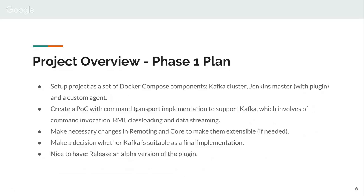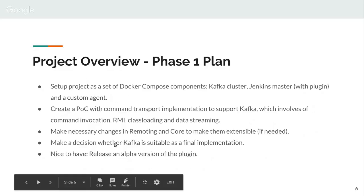So in order to do this, we need to implement a new command transport, and we also need to make changes in remoting and core to make them extensible. And at the end of the first phase, we want to decide whether we should use Kafka or not in our final implementation. And an optional goal is to release an alpha version of the plugin by the end of the first phase.